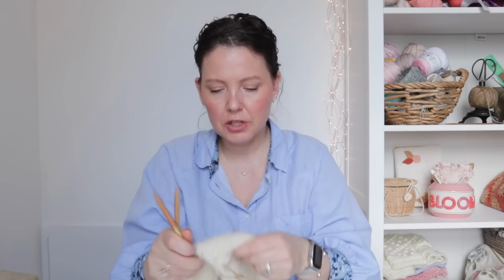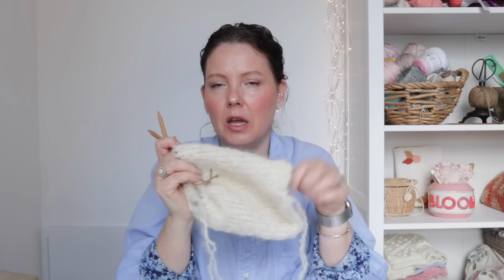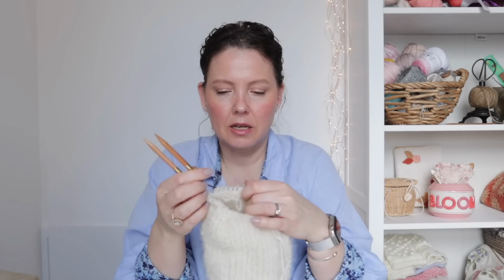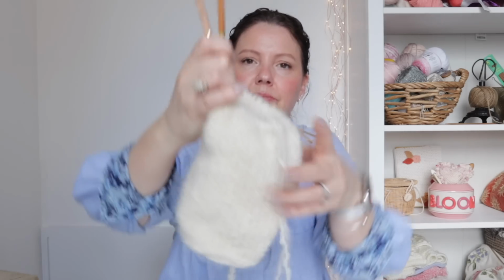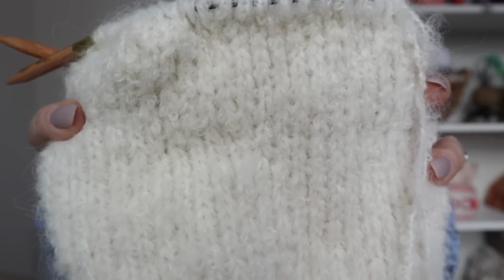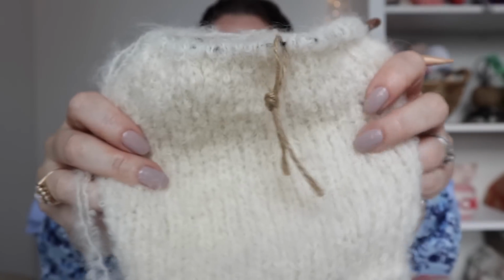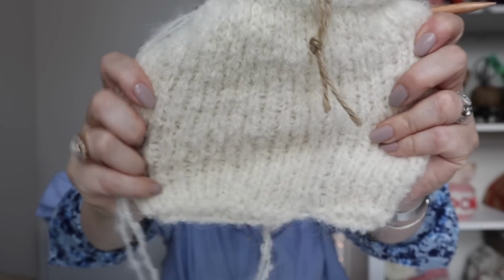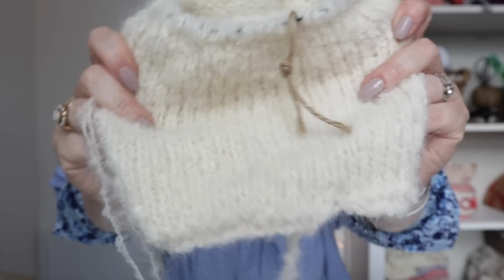I feel like if I crocheted with this, I would struggle to see where the stitches were. But it's knit on 7mm circulars. And there we go. So look. Oh gosh. It is so incredibly soft and beautiful. There's my very professional stitch marker. I need to get some knitting ones. Isn't that just beautiful?